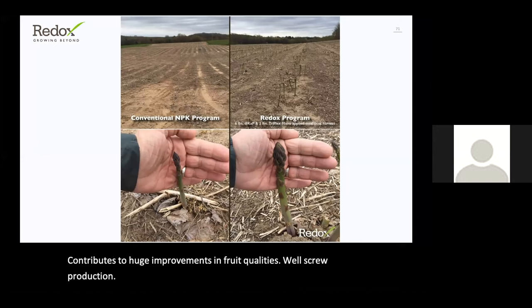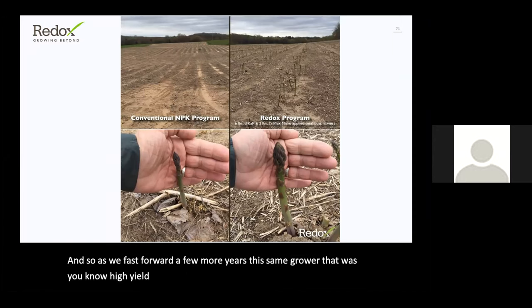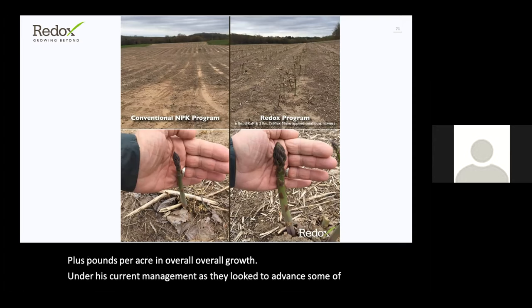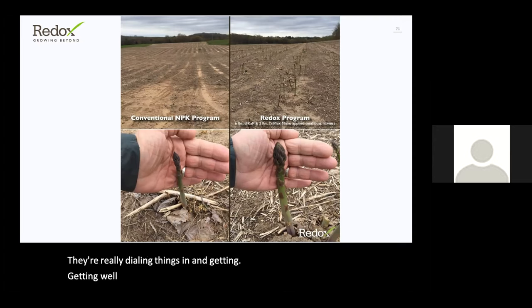And so as we fast forward a few more years, this same grower that was high yield at 5,100 pounds per acre is quickly approaching 9,000 plus pounds per acre in overall growth under his current management. They look to advance some of their input selections. They change some of their management scenarios. They're really dialing things in and getting well paid for their efforts.